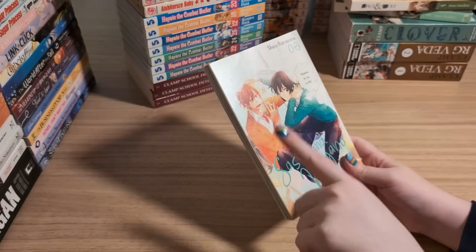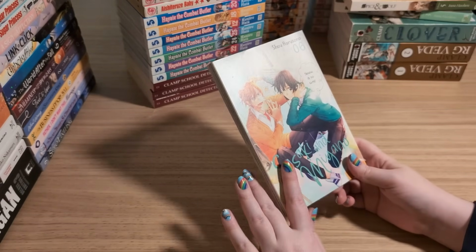I'm going to try and do a volume a day from the 1st of October. I now have 1 to 6 because of this volume.